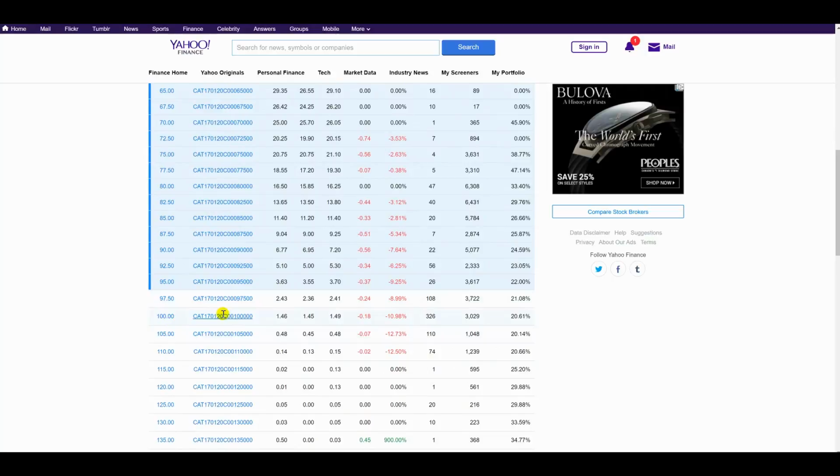So, if you decide to take these, this is probably going to average about $1. We'll say it could be $1.70, $1.80. For heaven's sake, we'll make it just an easy number of $2. So for every 100 shares of Caterpillar you're going to control, it's going to cost you $200. You don't own it, you control it.